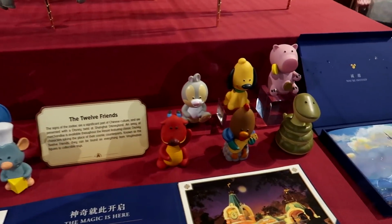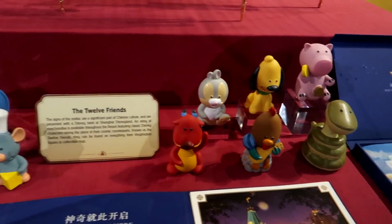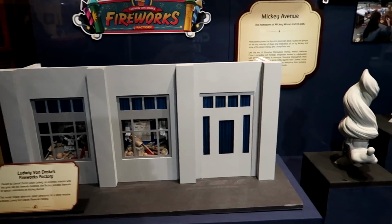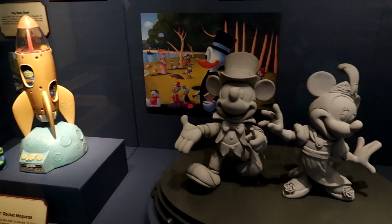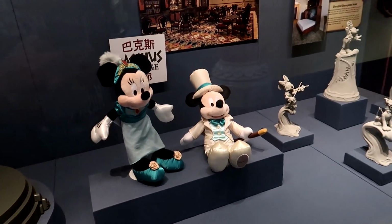And yeah, I don't know. I know the kawaii is a Japanese thing, not a Chinese thing. But does this qualify as kawaii? Some sculptures from their Mickey Avenue section. See different hairstyles of Goofy there. Here's the Shanghai version of Mickey and Minnie. Some plushies there.